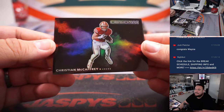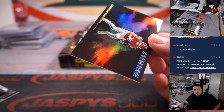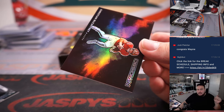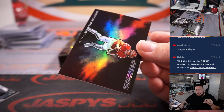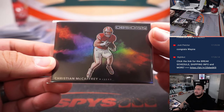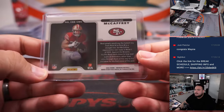Christian McCaffrey. Woo! If I remember correctly, guys, I believe last year, if you got one color blast, you were getting like a white Contra and a color blast in every case. But if you didn't get the white Contra, there was a chance that you got two color blasts. This might be it, guys. That's probably the same configuration as last year. Two color blasts, guys. Nice. So there's opportunity for both.